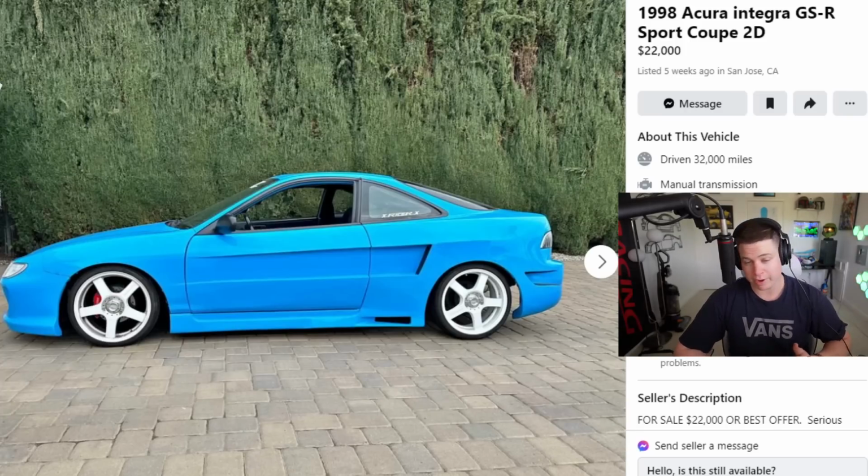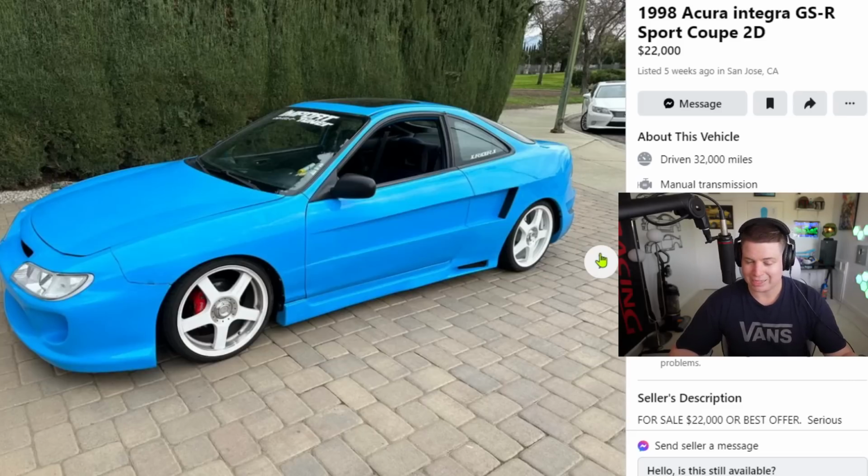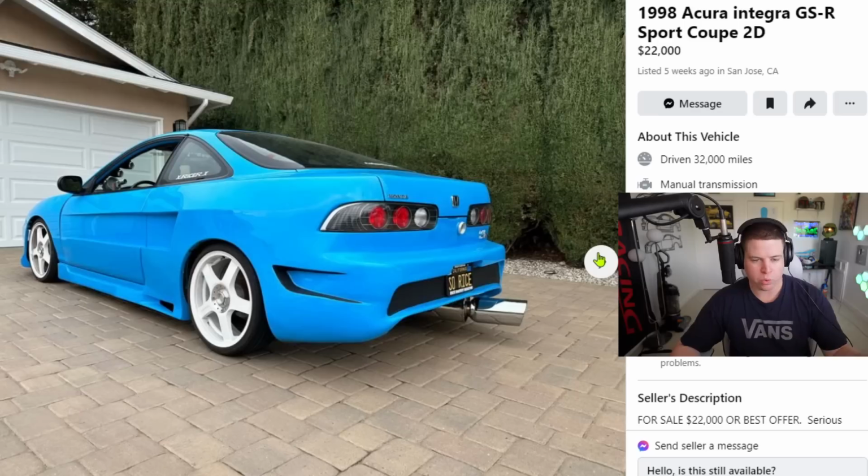Back to actual racers. That Jeep was obviously not a racer, just a bad financial decision. $22,000. And we have this beautiful Acura Integra. Doesn't quite look like an Acura Integra, if I'm being quite frank with it. Do have a nice B series underneath the hood. I mean, it's a clean OG style show car. That's what it is. It's a throwback show car.